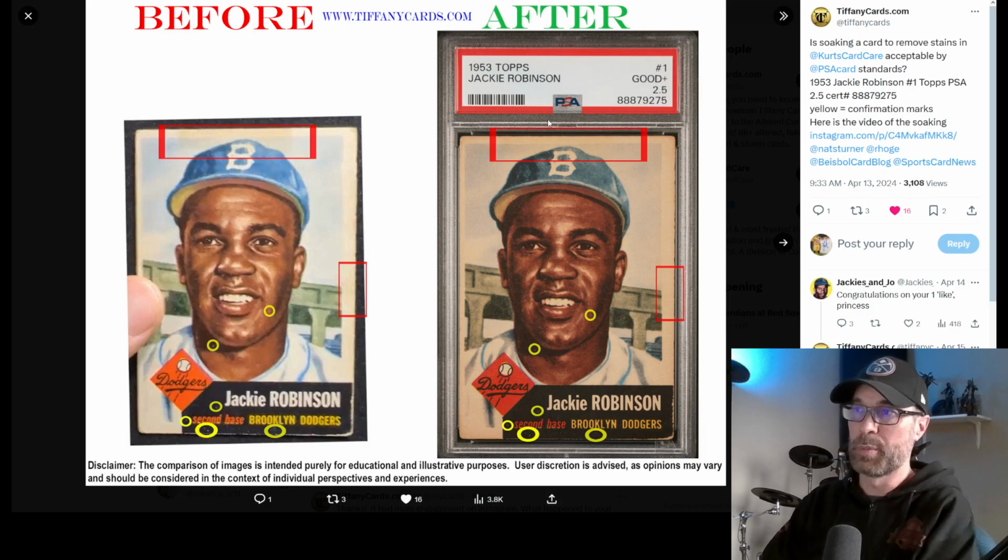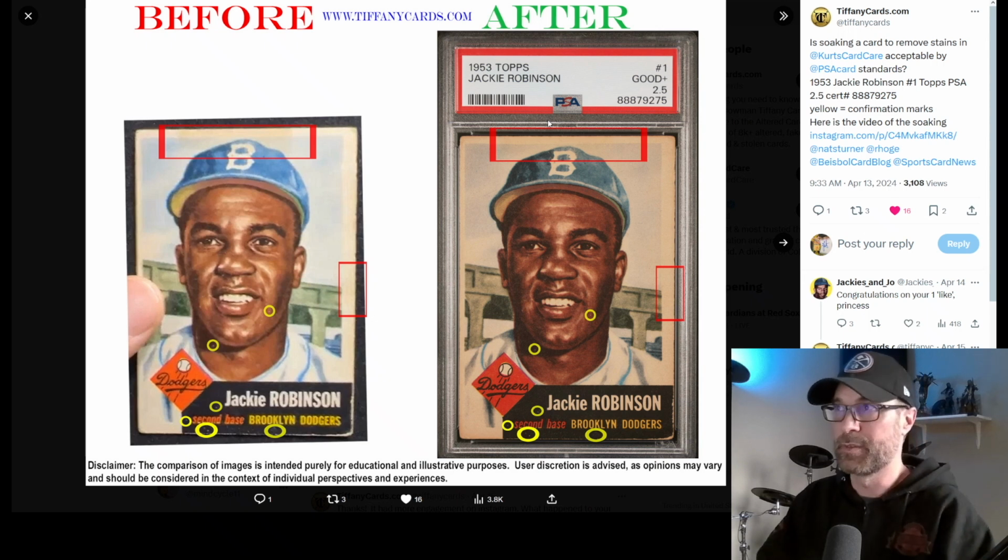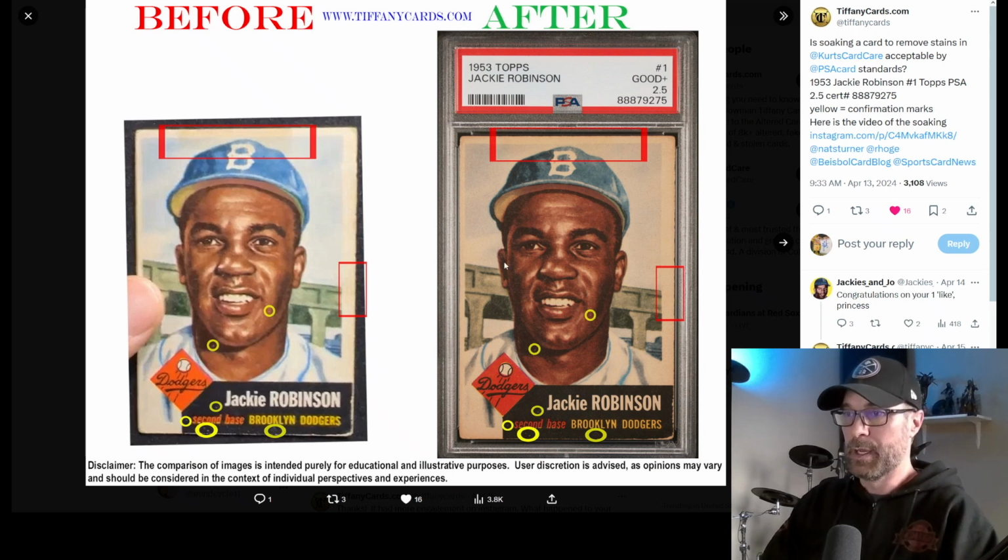His original post is on Twitter, or X, I guess they call it now. But he pointed out that you have this card right here, which appears to be the same exact card that was eventually graded. You can see some staining here at the top and on the side of the card. Well, it went through Kurt's Card Care process of soaking the card, and that was actually done in a live video on Instagram, which I will show. But he found this card that was graded.